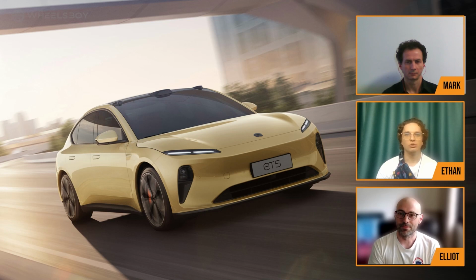Yeah, a real volume sedan. For context, really quickly, the 40,000 USD starting price for the battery leased version is directly in line with the Tesla Model 3 starting price here in China, if I'm not mistaken. They're both around 40,000 US dollars.